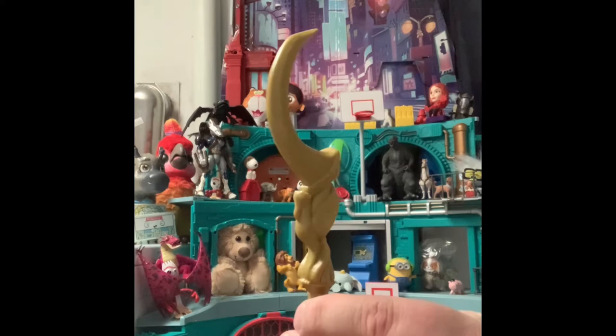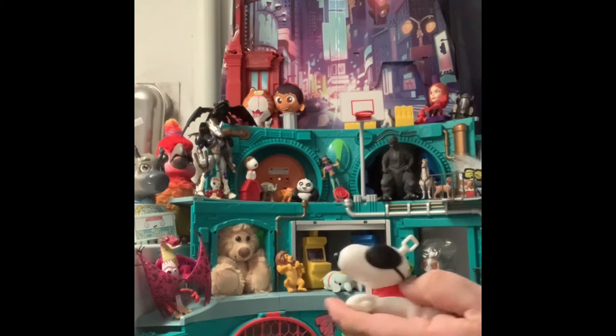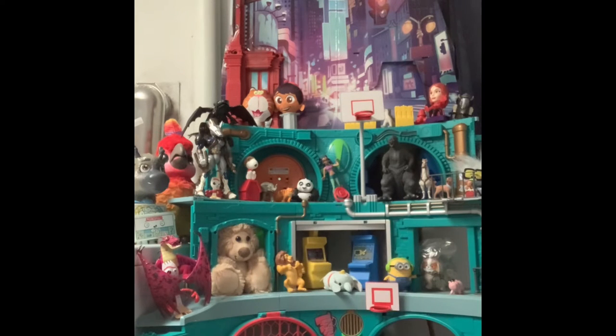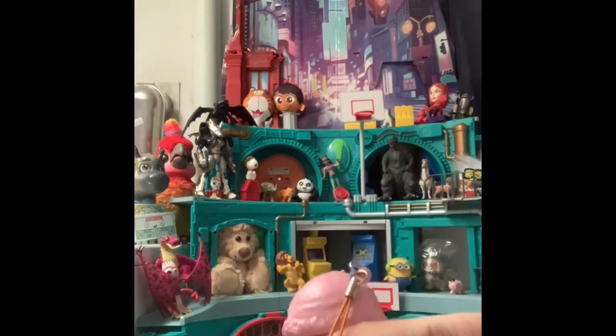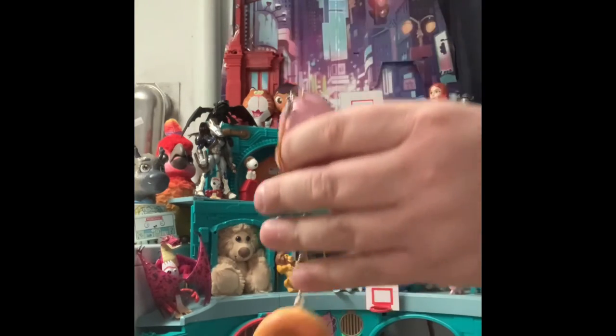So here is a staff, and then we have, oh, look at this. It's a Snoopy with a cape. We have a... not sure what that is. It is a squeezy ice cream cone and a squeezy donut.